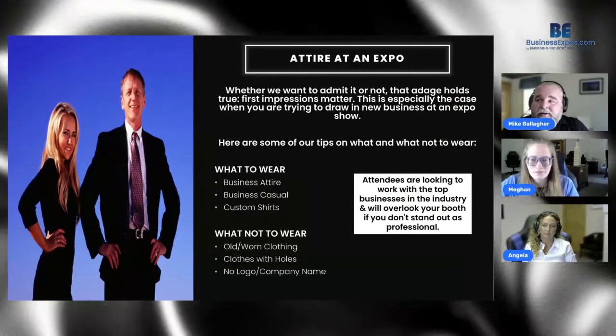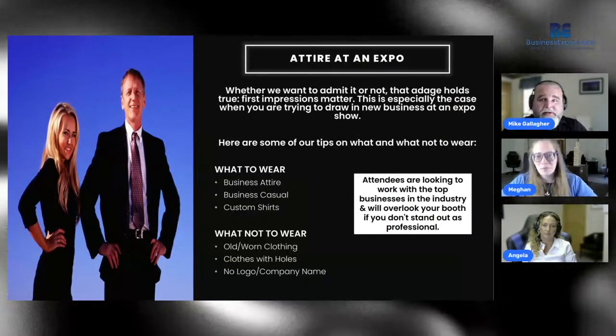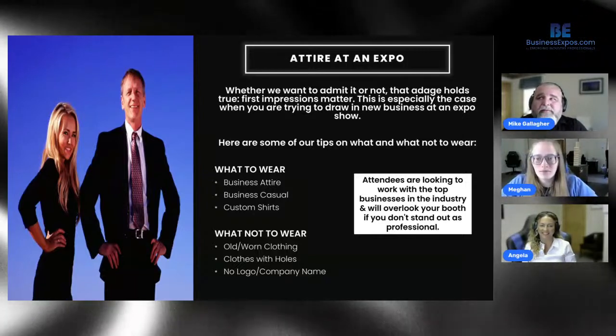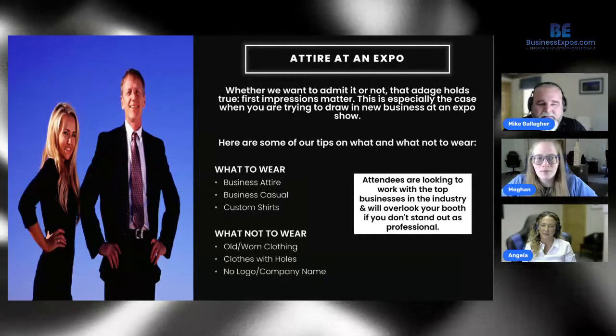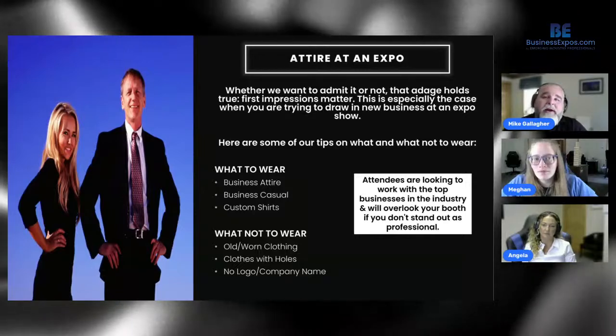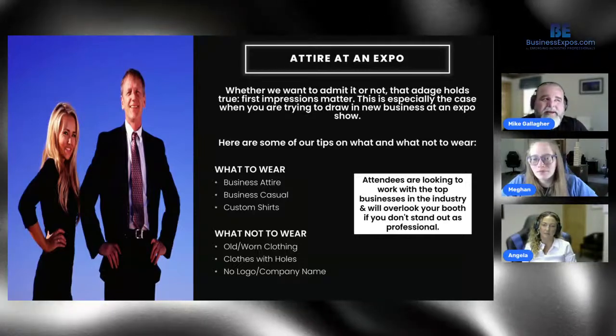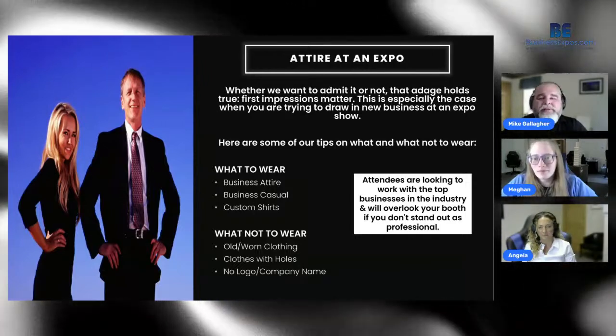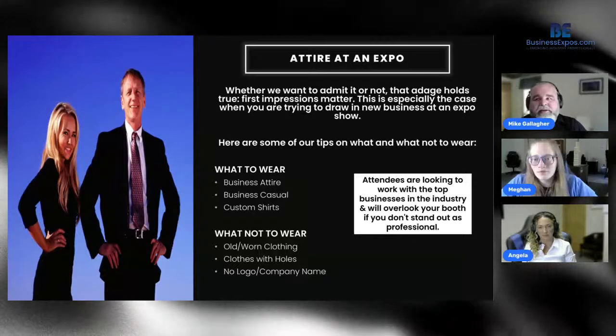Let's talk about attire. We just talked about the guys wearing the jumpsuits. That was fun. But for the most part, business casual is fine. You don't necessarily need uniforms. You don't necessarily need suits unless that's the image you want to portray. We always like business casual polos, t-shirts with matching logos and branding. Make sure things are clean.